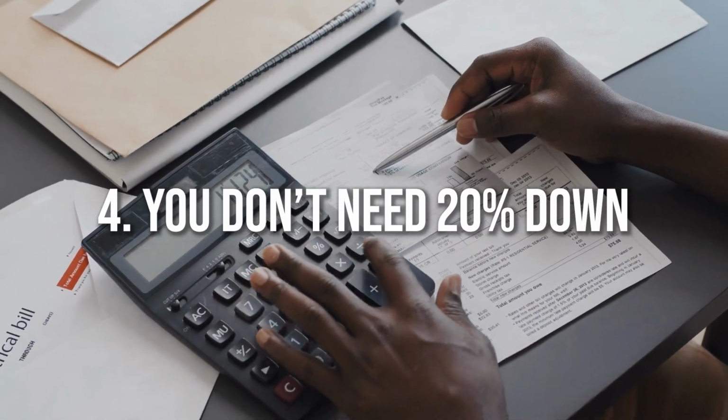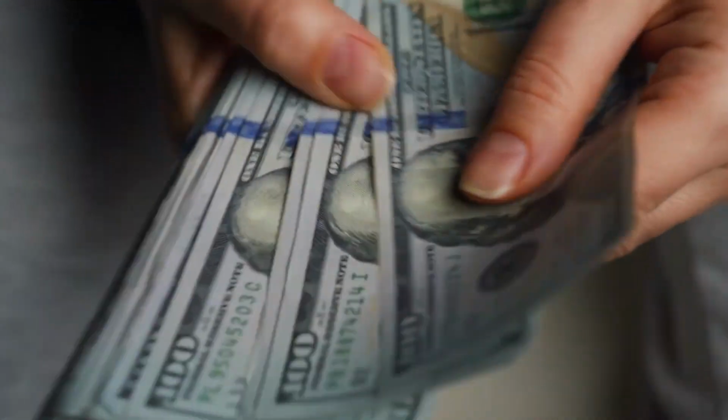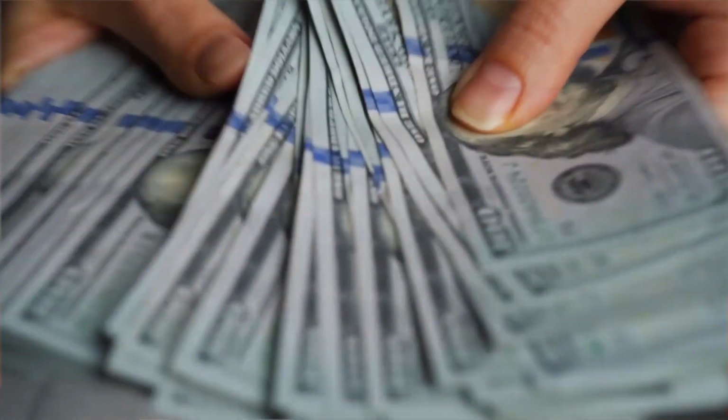Tip number 4: you don't need to put 20% down. Now, if you have it and that's what you want to do, great. But so many people I talk to, especially first-time home buyers, think that they have to have 20% to put down to buy a house, and that is just not the case. That is just a crazy myth, and we've got to debunk that today. There are many low down payment programs out there. There are some down payment assistance programs out there. Lots of different programs to help you get into that house for less than 20% down.